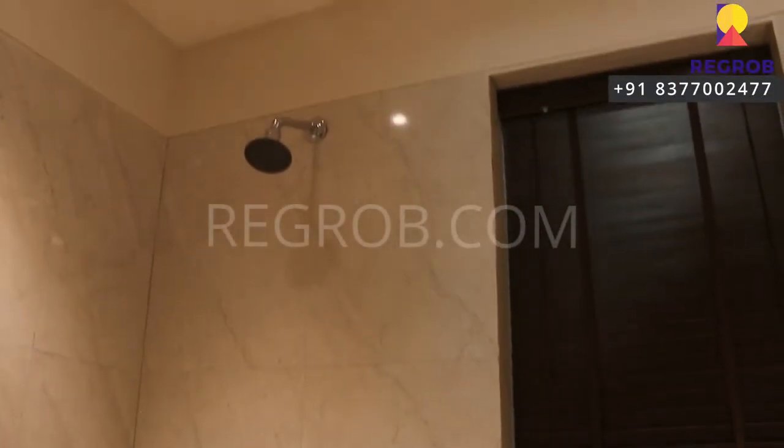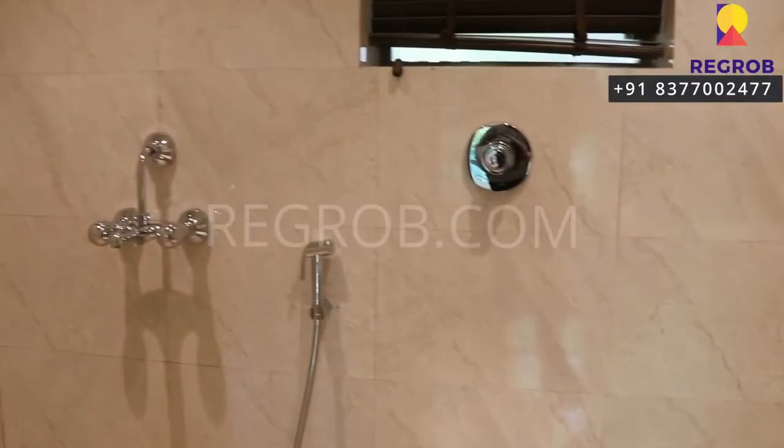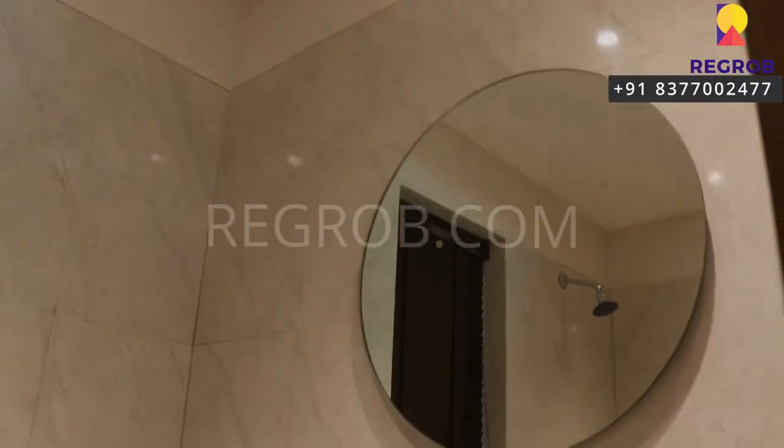So friends, this is what we have showed you, a 3 BHK apartment of Skyi Songbirds, and you can check the pricing and other details related to this project on your screen.